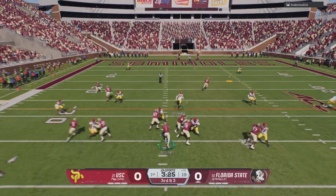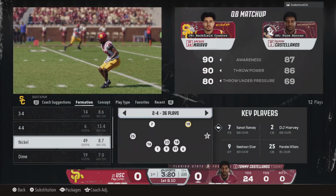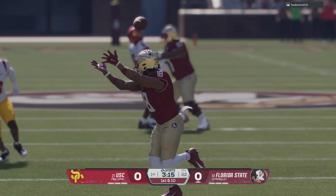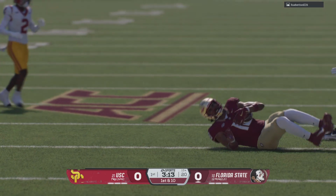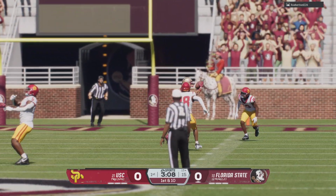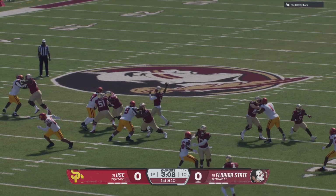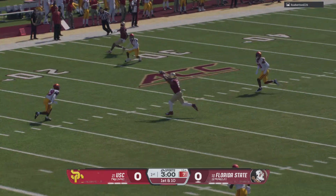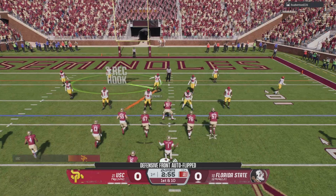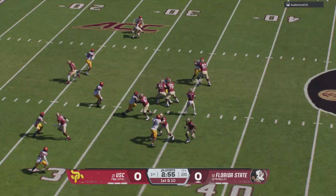They'll throw on 3rd and short. Looking to the big tight end. On target over the middle. And fire, the completion there in the red zone and set up at the 13. And the Seminoles have it with a 1st and 10. The offense will have to use its first timeout of the half.